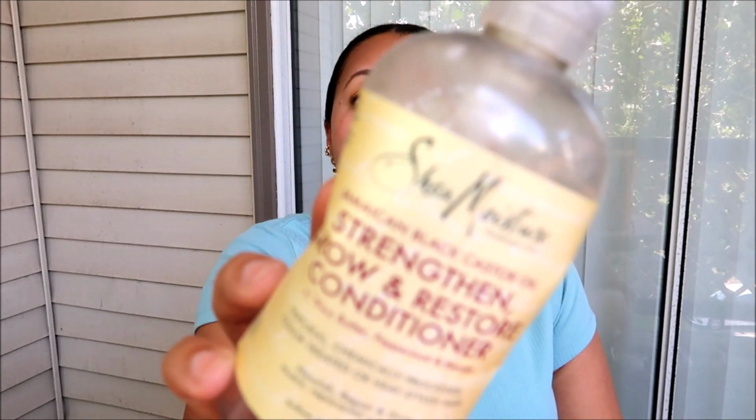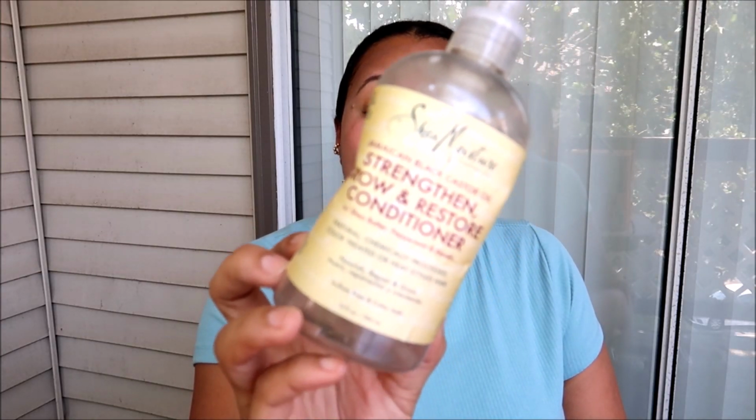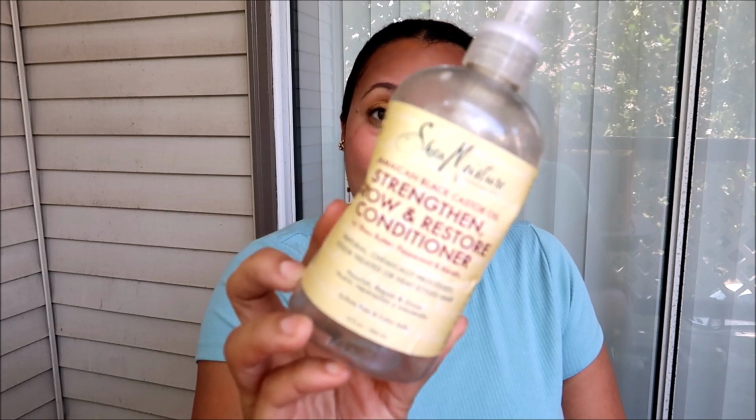Keeping on the Shea Moisture train, we've got the Jamaican Black Castor Oil Strengthen, Grow, and Restore Conditioner, one of their most popular lines right here. This is the one that has peppermint, shea butter, keratin, all that stuff. Compared to the coconut oil one, this one detangled my hair and provided a lot more slip. I really enjoyed it, but as I've mentioned to you guys in previous videos, I'm pretty much done with Shea Moisture. There's so many other products out there that I love, that I want to explore.